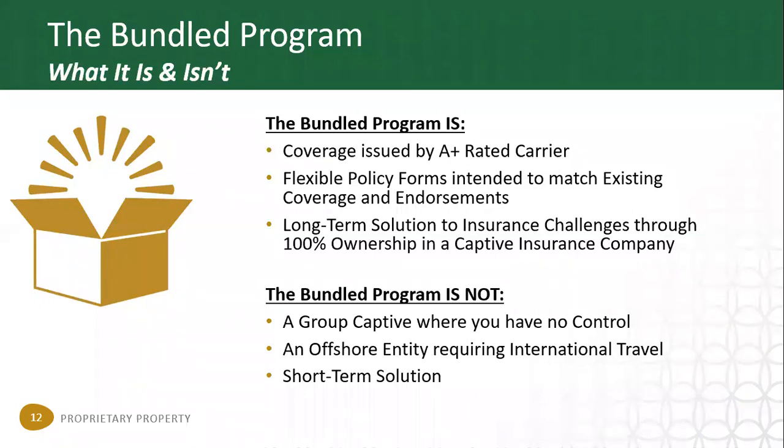So the bundled program, as I mentioned, utilizes a captive insurance company, but it also provides coverage that's issued by an A+ rated carrier. So you are still getting the benefit of having an A-rated carrier for any property coverage that a business may need, or if there's any contractual obligations where they have to keep rated coverage. The bundled program provides that. The bundled program provides for flexible policy forms. So the design at the outset here is to replicate the existing coverage that the business already has in place. So we want to match those existing coverages, the policy forms, any endorsements or exclusions are all going to be matched. And it provides a long-term solution to their insurance challenge.